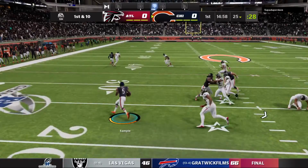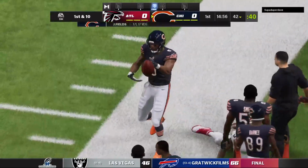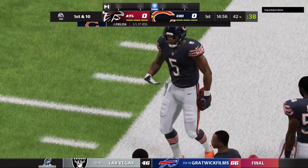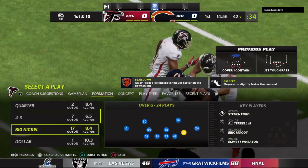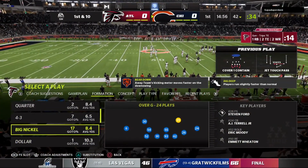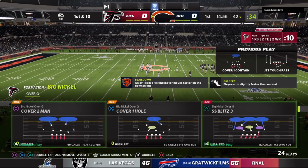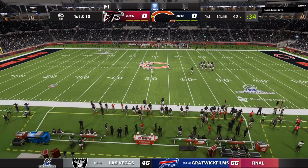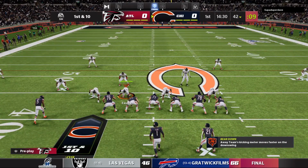Fields tapping it forward, jet sweep. He'll have a first down past the 40. And past the 40 before he's out of bounds. Successful start to the drive, 17 yards, and moves the sticks. First and 10 at the 42-yard line. One play has him up past the 40 already, and another first and 10.